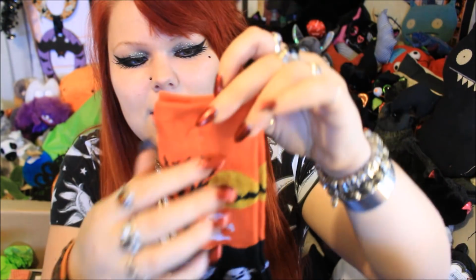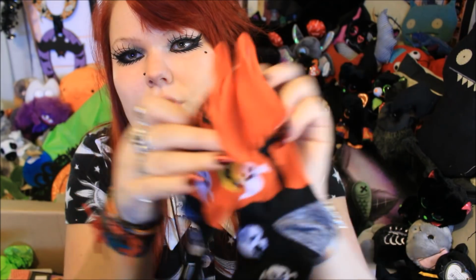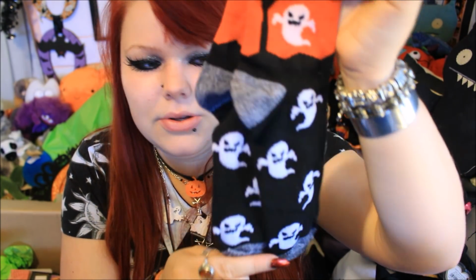So next up in here are some socks, and she always includes the most lovely socks ever. Oh my goodness, I've just seen what's on the foot part, and I'm so excited. I just need to take these off. So it fits size 4 to 10, which is good because I'm a size 5. So this is what the socks look like. It has an orangey scene with some trees, a full moon and a bat, and it goes down and has all these little ghosts on the toes.